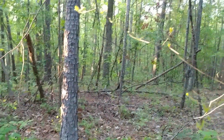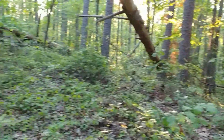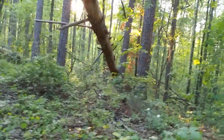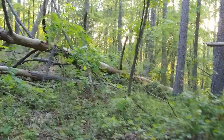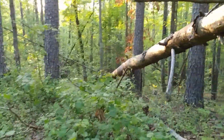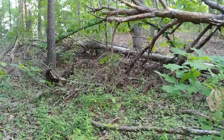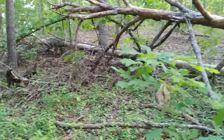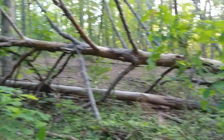And we're on top of a ridge right here, on the top of a hill. And I do believe that they hang out mostly on the tops of hills. I've found more stuff on hills than anywhere else. Yep, look at that. You can see right there is where it looks like something's been sitting or laying. It's crazy. It's a huge tree too.